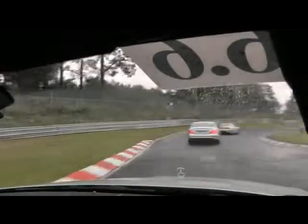Here you really can see that observation is important. So look into the corner before you turn in with the car so that you know what's ahead, that you know what's coming next. It's possible. We have a lot of parts of the track where it's not possible, just a course of up and downhill sections, and you can't really see what's following next.